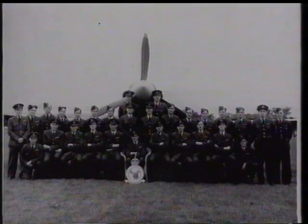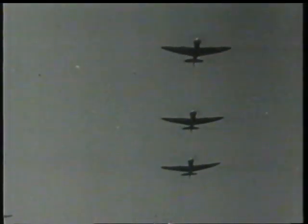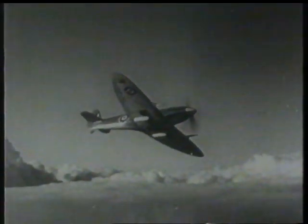242 Squadron was reformed at Turnhouse in Edinburgh in Scotland in April 1942. And the pilots came from a variety of different places, and so did all the Spitfire aircraft. And one of those aircraft was Blue Peter. We gave it the code name of R for Robert.